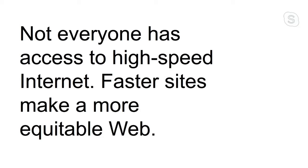I thought Tim Wright in his talk yesterday on end-to-end accessibility testing made a great point that access to information is access to truth. So not only do our websites have to be accessible in that way, if they're slow or don't load at all on slow connections, they're just as inaccessible. And it's also better for business. Faster websites are going to have lower bounce rates, for one thing. Not everyone has access to high-speed internet, and faster sites make for a more equitable web.